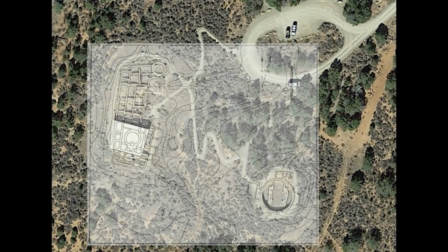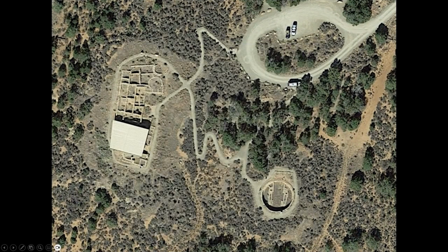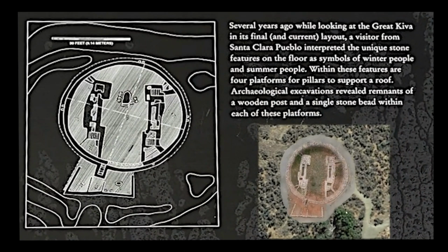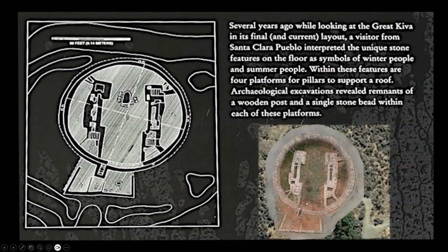So there's the Great Kiva, the map. You can see now Great House. It's got a roof over that part of it to protect it. And there's the Great Kiva. And the first time I went there, I looked at it and I go, those look like effigies. And you can see they kind of do. This is a photogrammetric model. Oh, these are two people sitting down holding something.